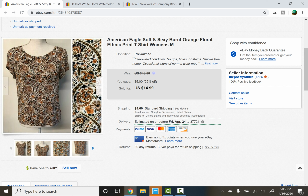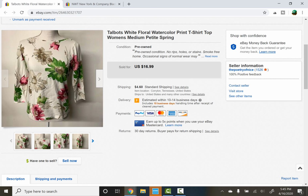All right, American Eagle soft and sexy t-shirt. This was a bit of a fail. It's been listed for ages. I really like the soft and sexy pieces, however, not like the plain tees like this. I really think the ones where they have like the crisscross sort of faux lace-up designs and things like that, or the more subtle prints or tie-dye prints, to me, they tend to do better, like the solids and stuff. This one sold for $12 on a best offer, plus that shipping.